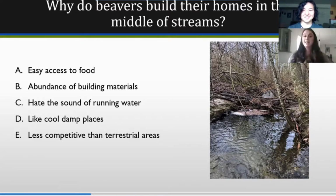And if you guessed C, hate the sound of running water, you would have been correct. Beavers actually hate the sound of running water. That's why they dam up the streams, the whole width of a stream. So while streams can be a meditative source for humans and a nice calming sound, for beavers it's like that neighbor at 7 a.m. in the morning starting the lawnmower. Same thing for beavers with running water. So it's a little fun fact you can take with you and put into any conversation to get the conversation started.